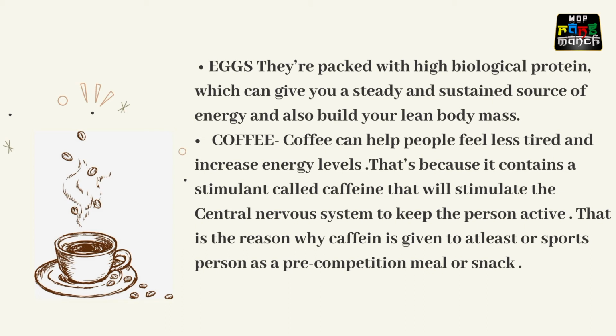Coffee. Coffee can help people feel less tired and increase energy levels. That's because it contains a stimulant called caffeine that will stimulate the central nervous system to keep the person active. That is the reason why caffeine is given to sports persons as a pre-competition meal or a snack.